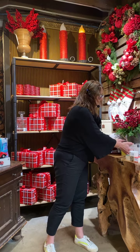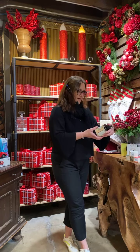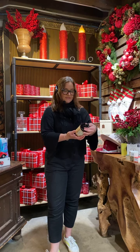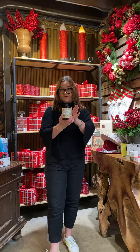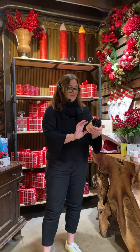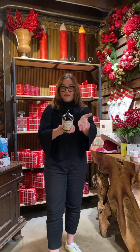Yesterday we received a shipment from Panier de Sens. They are based in Marseille, and this particular fragrance, Orange Blossom, is absolutely to die for. This is their liquid hand soap. I've been going through this at home a lot. It's really a wonderful fragrance. It's handmade. It's made in Grasse in Provence.